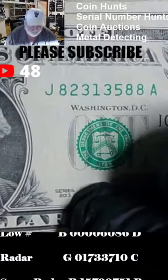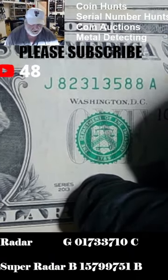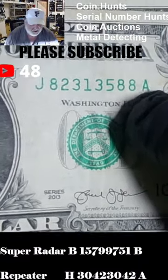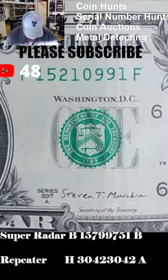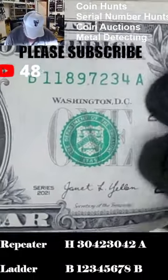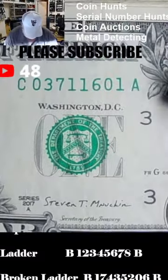Again, if you just got here, I'm looking right here at the date. I'm looking for a bill that's older than the year 2000. I'm looking for a star right here indicating it's a replacement note. And I'm looking for a fancy combination of serial numbers, like the examples scrolling at the bottom of the screen, some of the examples of things we have found. And there are some fancy serial numbers that we have not found yet.